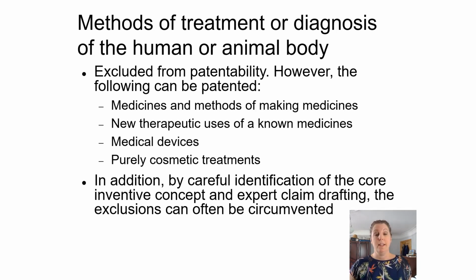Now, I'm an engineer, and this is not my area of speciality at all. I'm not going to say it is. This is definitely one area. If you are making inventions in this space, you need professional representation. By carefully looking at what you've done, identifying the core inventive concept, and by some really expert claim drafting by people who know what they're doing, you're going to be able to get the best protection possible for your invention in this space.